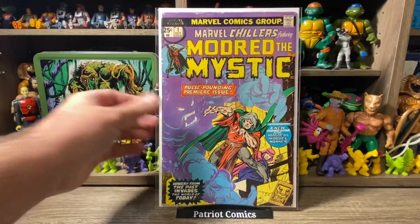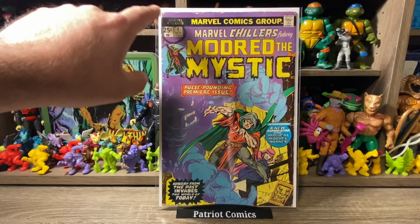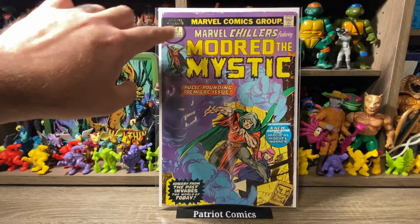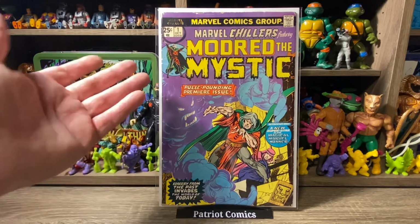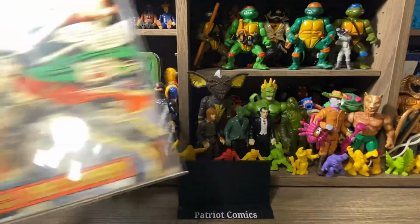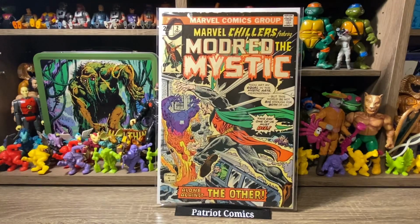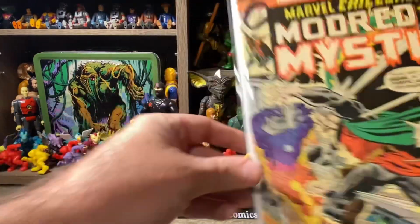This one's a great book, but it's lower grade. Somebody circled the issue number and the price with some grease pencil. But this is Marvel Chillers issue number 1 featuring Modred the Mystic. I believe this is his first appearance in this book. But like I said, lower grade, but still for $1, that's awesome. And then the next issue, Marvel Chillers number 2. Pretty cool, also with the grease pen on there, but still very cool to find that in a dollar bin.